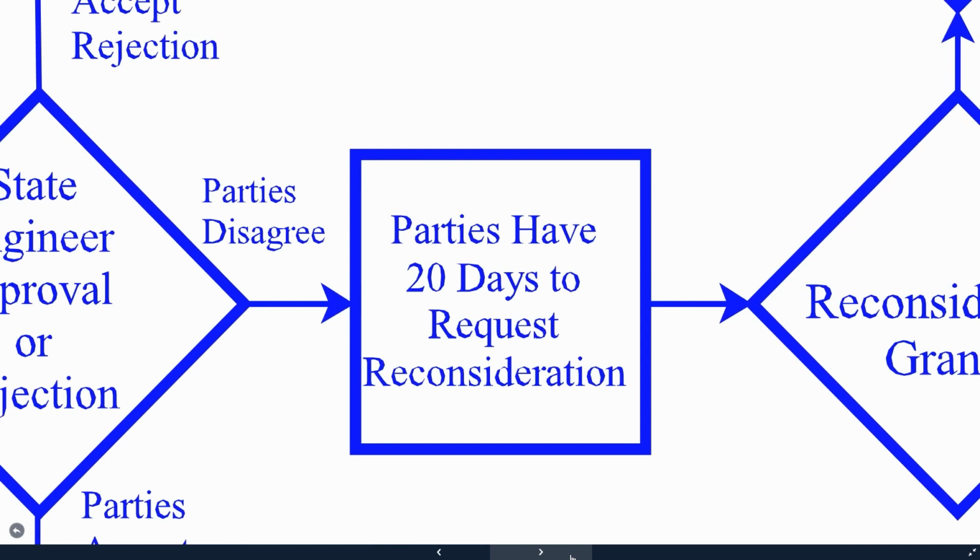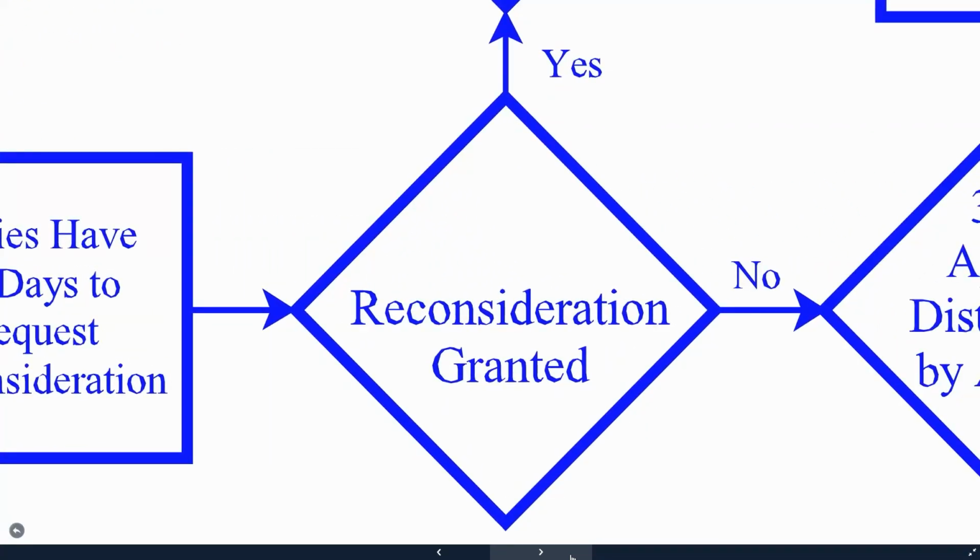A request for reconsideration is not a prerequisite for filing a judicial review. If the reconsideration request is granted, all parties to the decision are notified. Granting of a request for reconsideration sets aside the administrative decision on the application in its entirety, and the status of the application reverts back to the status prior to the order of the state engineer.